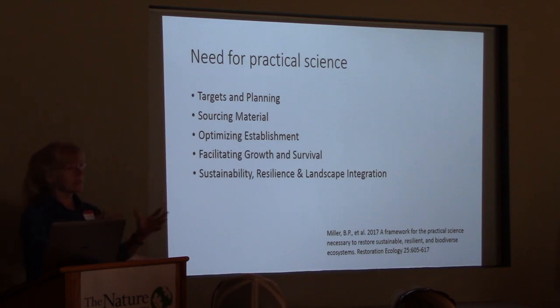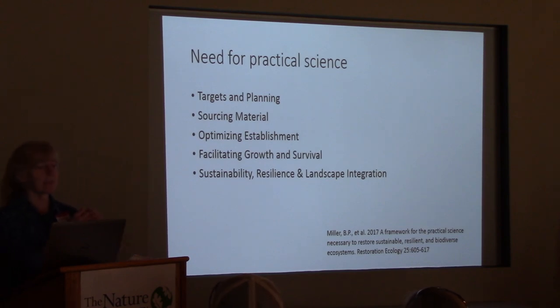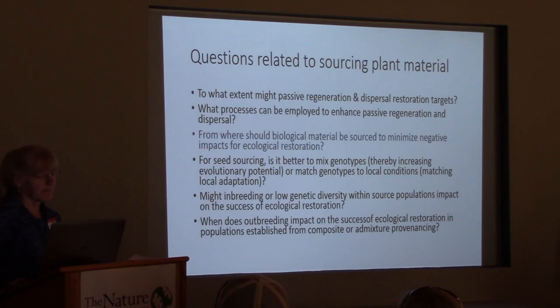They organize the questions needed for practical restoration, where there is a meeting of restoration management, research and practice. And the one that I'm really interested in, there are questions around how do you set targets and make plans. There are questions about sourcing material, which is the area in which I'm working. But it's an interesting synthesis. If you're ever interested in looking at restoration ecology, I would recommend looking at that. It's a good updated review of what we know or don't know.